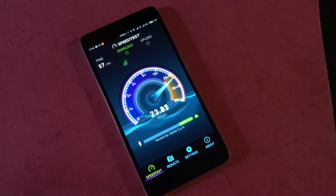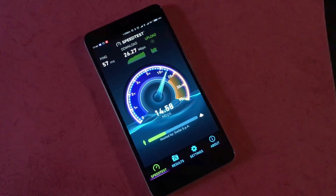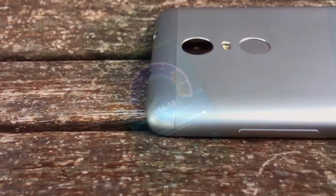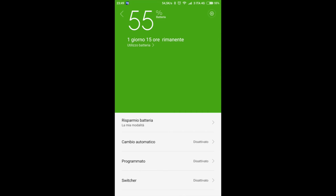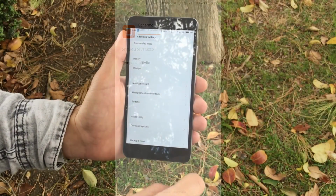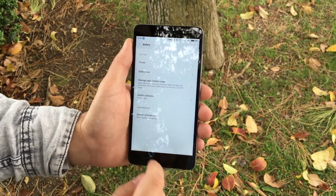Thanks to the Snapdragon 650, Redmi Note 3 Pro supports LTE Category 7, up to 300 megabits per second in download and 100 megabits per second in upload. Battery life is terrific. Thanks to the 4050 mAh unit, there is no way to run out of energy before the end of your average day. 5 to 6 hours of screen on time is just the standard, and obviously with no energy saving option enabled, and there are a lot of them.